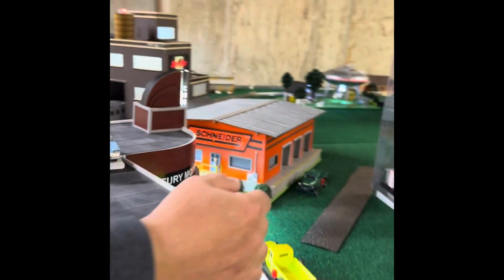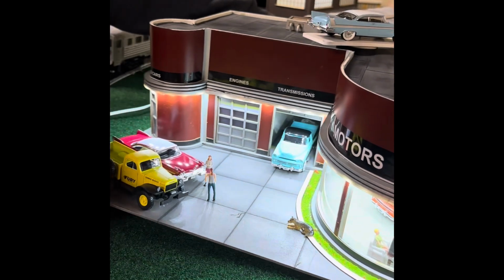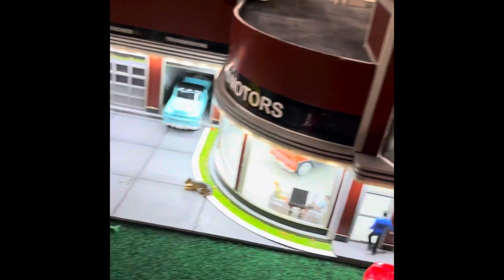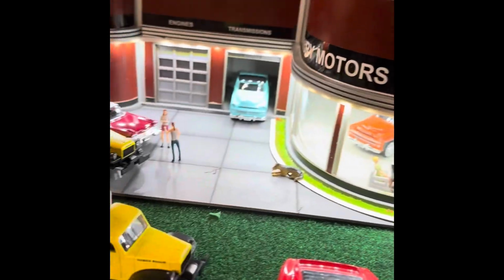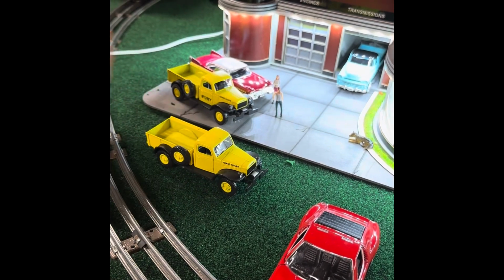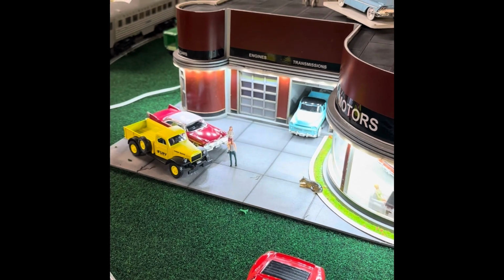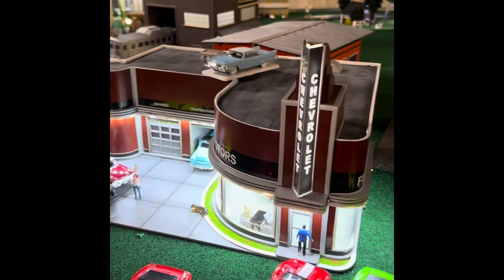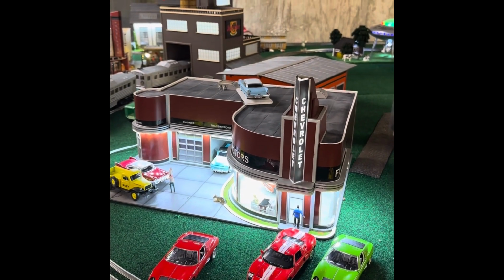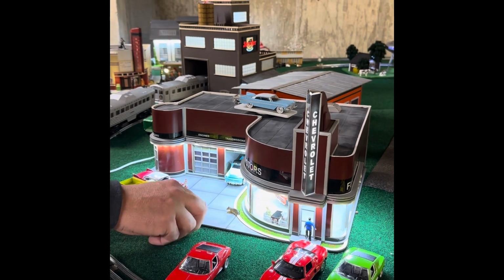It does come with the 4 cars that you see, the spinning car, and the truck that's in there. I actually bought one of these loose, but it doesn't say Fury on it. That's fine. I'll put that somewhere else on the layout. But Menards is pretty much my source for these cars. I'm pretty happy with this building. I'm not 100% sure where I'm going to put it, but that's pretty much the Menards building right there.